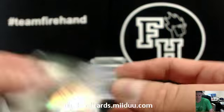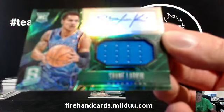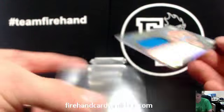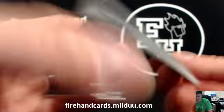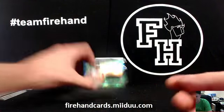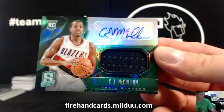Thanks, Mike. And we got two rookies. First up, Shane Larkin, Dallas Mavericks. The green ones are not numbered. That's the base, not numbered version. V. Guzman. And C.J. McCollum for the Blazers and D.N.H. Martin.